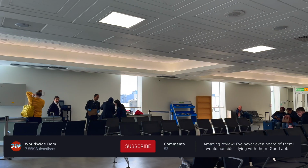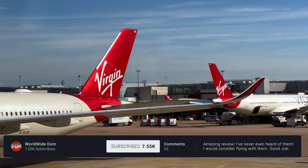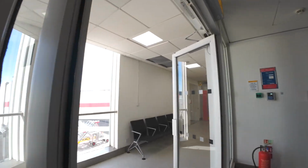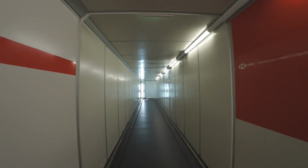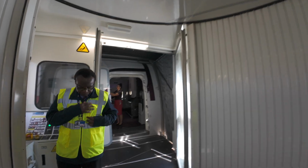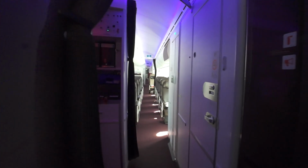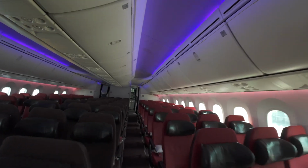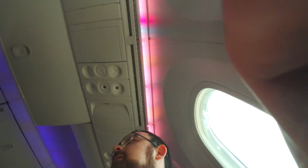I also want to say that the Virgin Atlantic staff have been amazing at every step of the boarding process. They have been very helpful and friendly, and I honestly can't fault them. Soon it was time for boarding and we were asked to board first. Getting on board the Virgin Atlantic 787-9 in economy, the seating is laid out in a 3-3-3 setup.